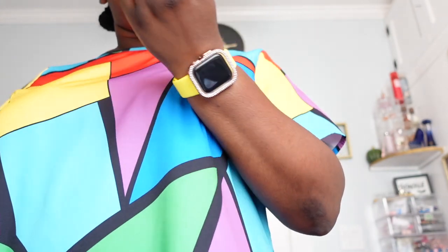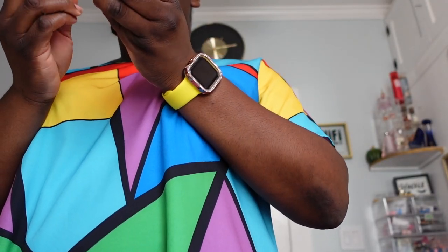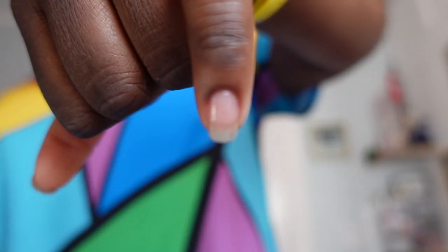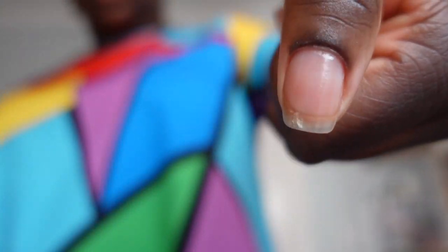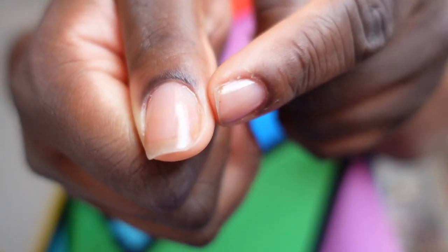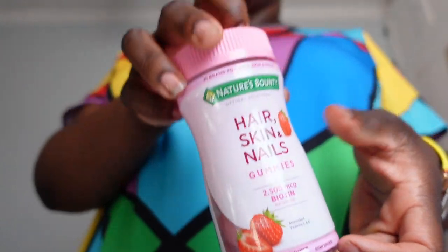They're not all that right now. Let me clean them out. I got a little debris under them. So they reverted. This is a nice length for me. This is also a nice length for me as well. So that's also a nice length for me. This broke on the side here. So I'm trying my best to keep up with my hair skin and nail gummies. But that's it. Oh, I got another set.